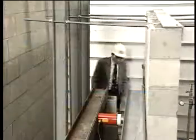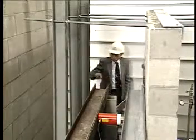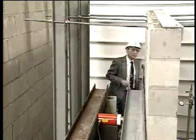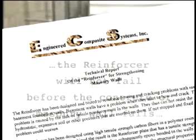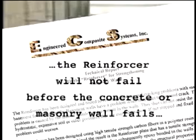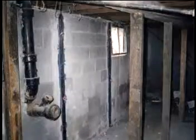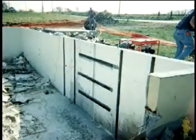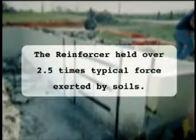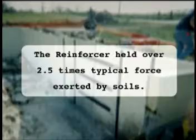The reinforcer was thoroughly tested in a variety of laboratory and field settings on concrete and masonry walls. Tests conducted by Engineered Composite Systems Incorporated proved that the reinforcer will not fail before the concrete or masonry wall fails. Field testing proved that 3 strips of the reinforcer could withstand up to 30,000 pounds of force on either concrete or masonry walls. In fact, the reinforcer held over 2.5 times the typical force exerted by soils and still remained intact.